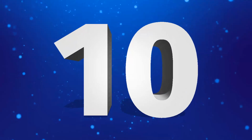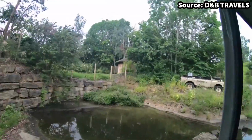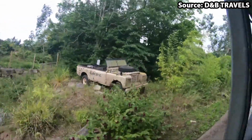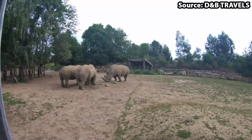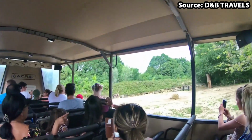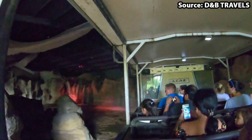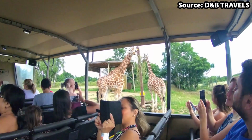Starting off at number 10, we have Zufari Ride into Africa, the ride where you can come face to face with some of Africa's most wild creatures. Similar to many safaris around the world, you will get to board your very own observation truck to adventure through many African terrains full of every animal from white rhinos to gravy zebras to even giraffes.